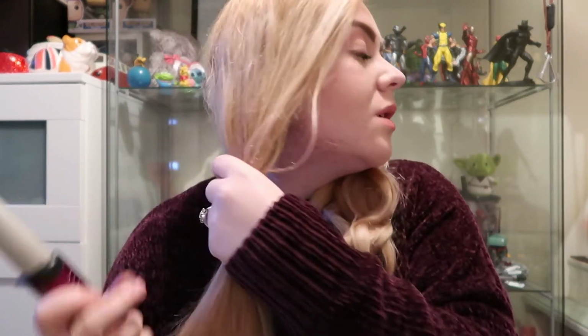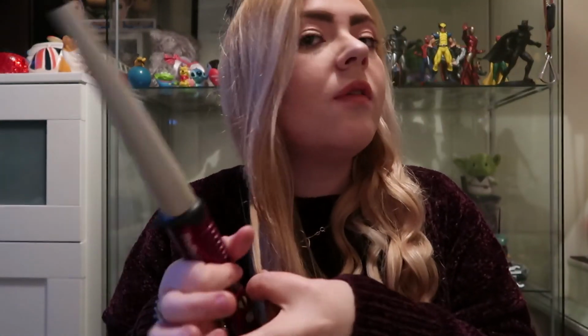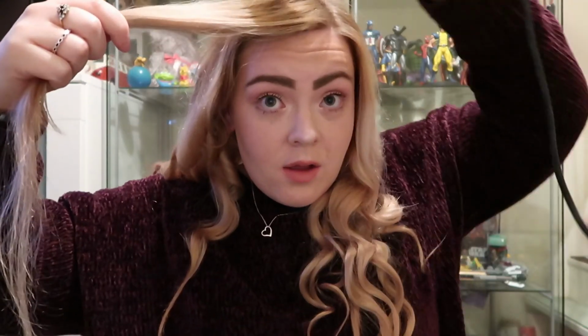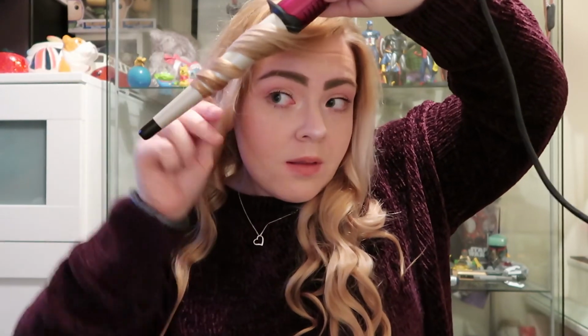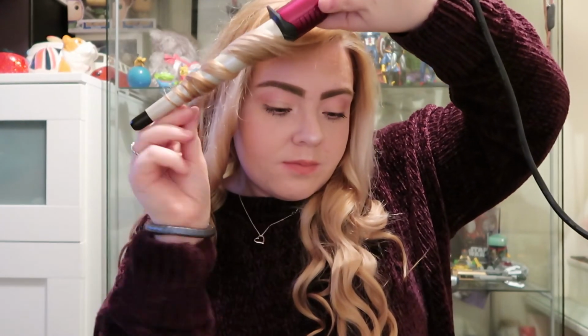So I always start off, even though it's the one at the back, I always start off the first one doing away from my face. So I will start and finish away from my face. And again, the last one I'm going to do away from my face. So that is what I would do with my hair. And again, kind of just mess it up slightly.